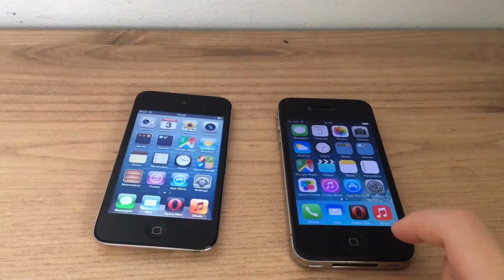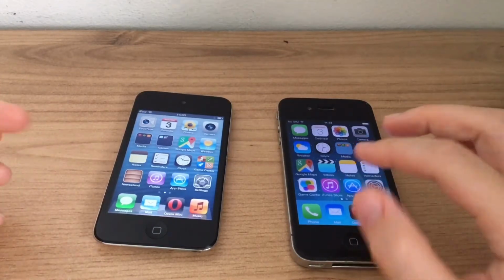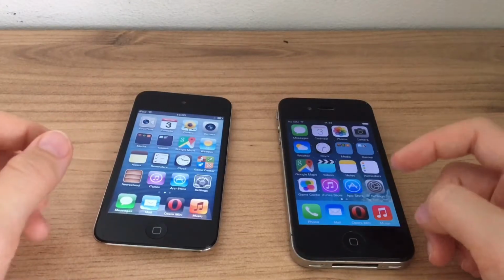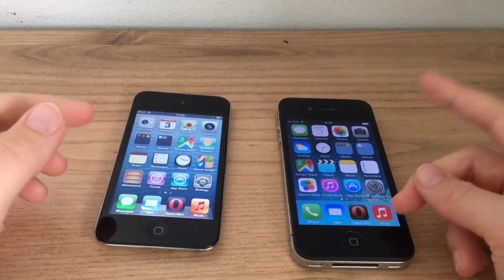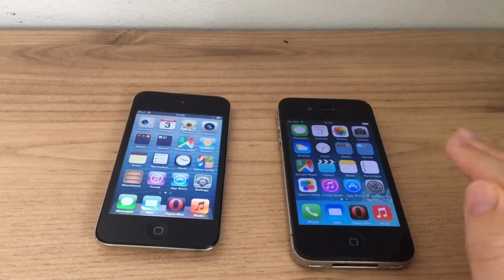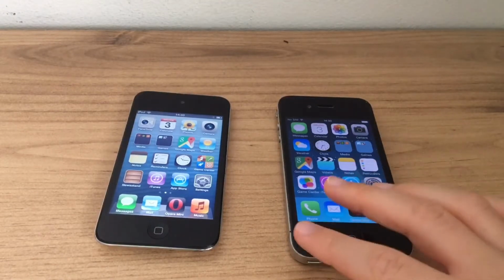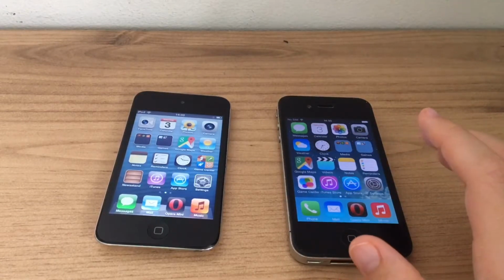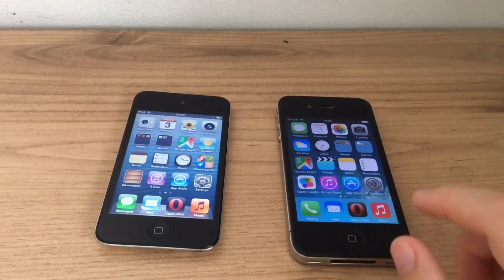And anyways guys, I'm not going to test any stock apps because I want this to be as fair a comparison as I can do, and stock apps are obviously on different versions here. So I can't test things like Clock because there are going to be differences in the iOS version and the app version. But with all these apps that I've tested, they're all on the same version on both devices. So it'd be unfair to launch Clock and see which one launches faster because they're both on different iOS versions and different app versions anyway.